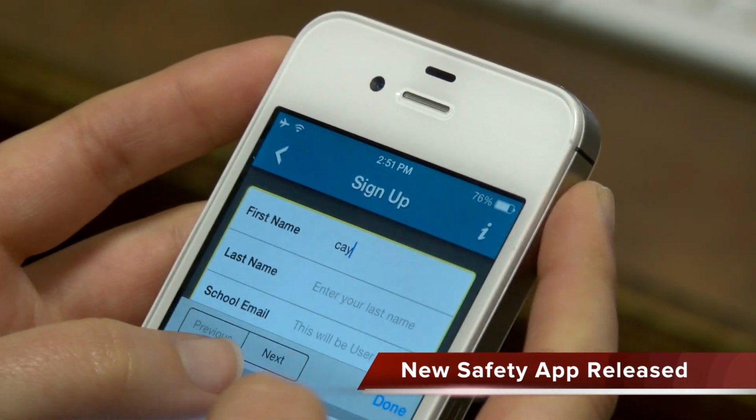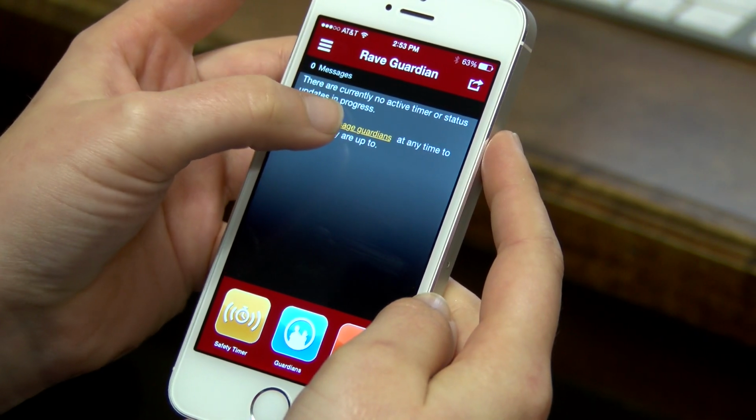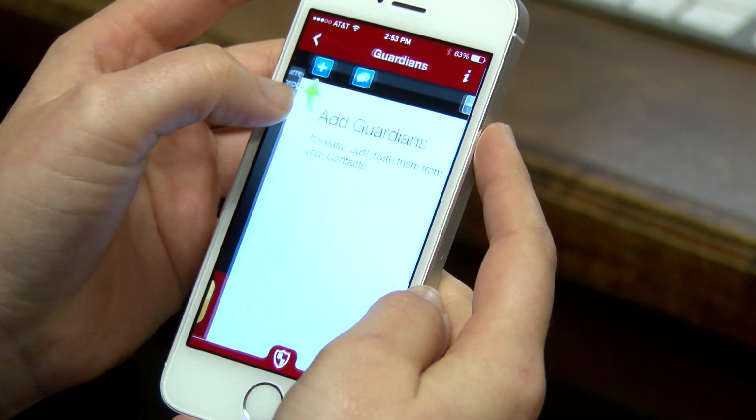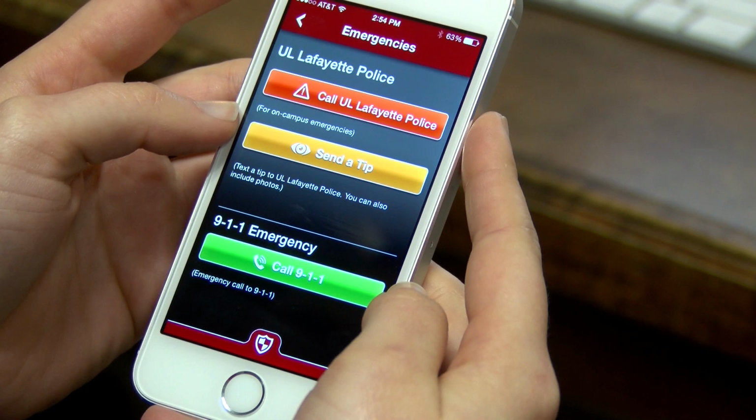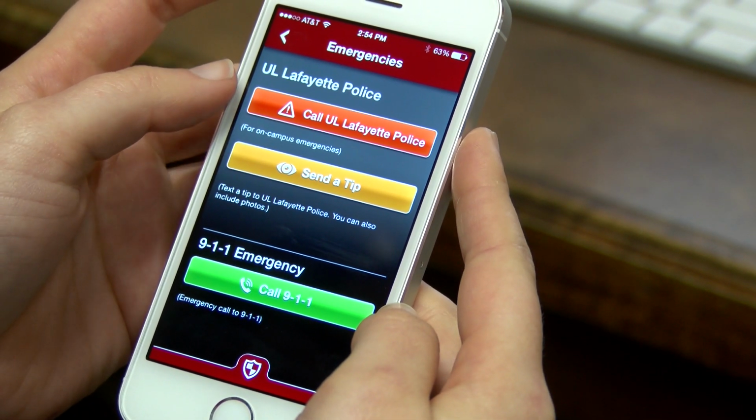The app actually does three things. It has a virtual escort, which is where you can set a timer, and then it has a panic button and a tips line. The tips line also ties into the university's See Something, Say Something program. The Student Government Association really was very interested when University Police came to us and showed us this program. Immediately we thought it'd be great, it promotes the idea of safety.